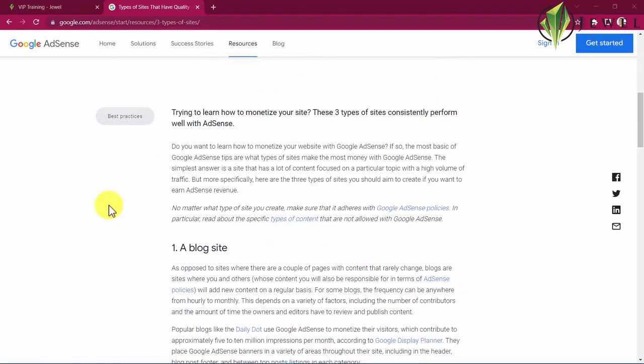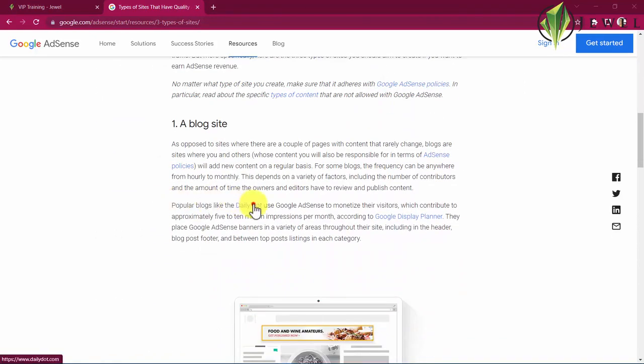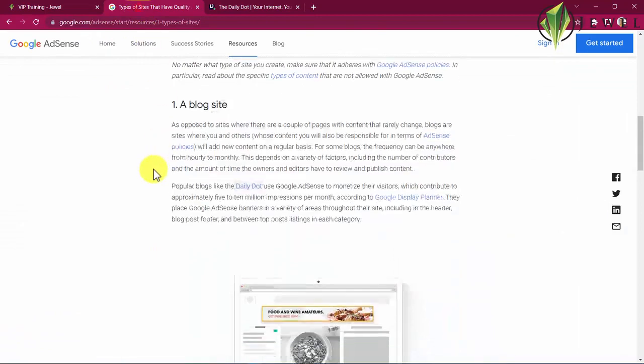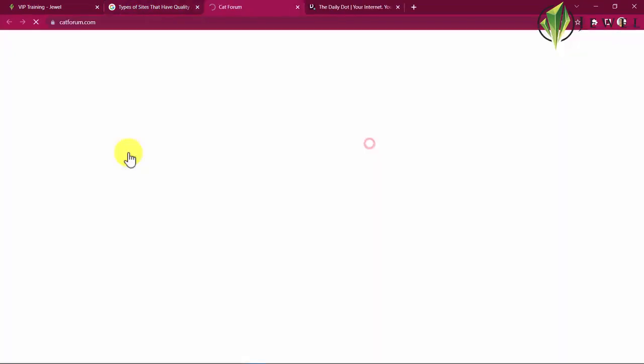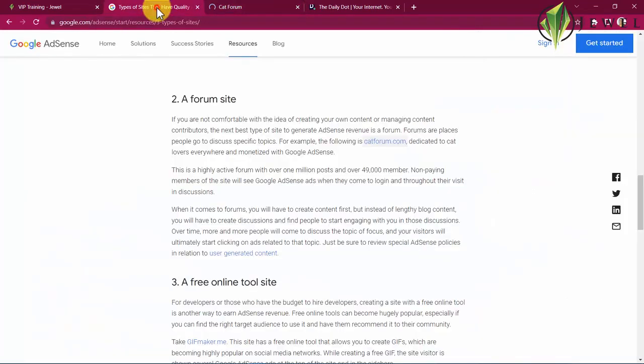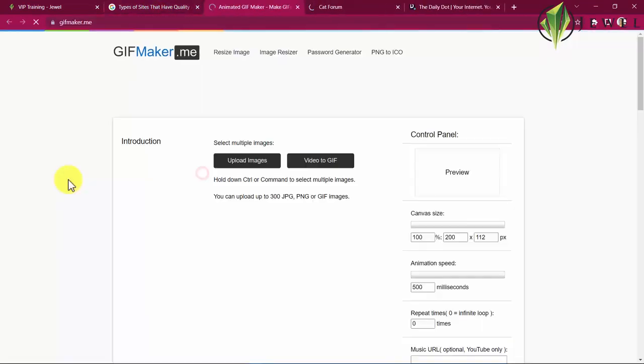The first type is a blog site, which needs a lot of unique quality content on a regular basis. Not easy to afford and maintain. The second type is a forum site, which needs lots of members and posts, not easy to find and handle as well. And then comes the third type, which is a free online tool site.